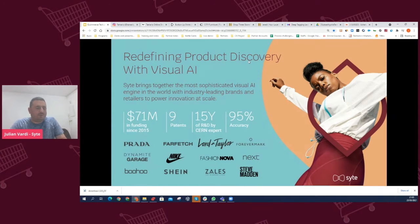Just to show you a little bit about the background of Syte, we've raised $71 million since 2015. We have 9 patents, 15 years of R&D experience from a nuclear physicist from CERN, actually. That's where we got the visual AI. Some of our customers are Prada, Farfetch, and in the Shopify stable, Lord & Taylor and Fashion Nova.